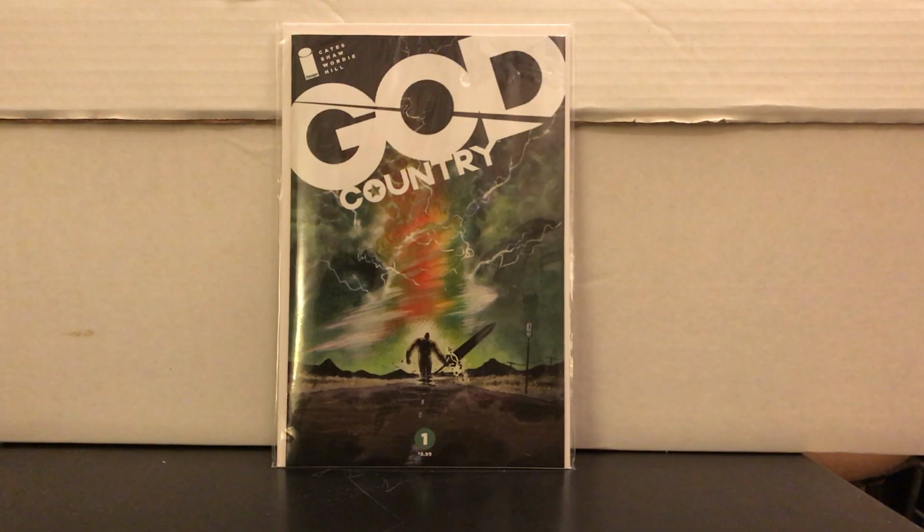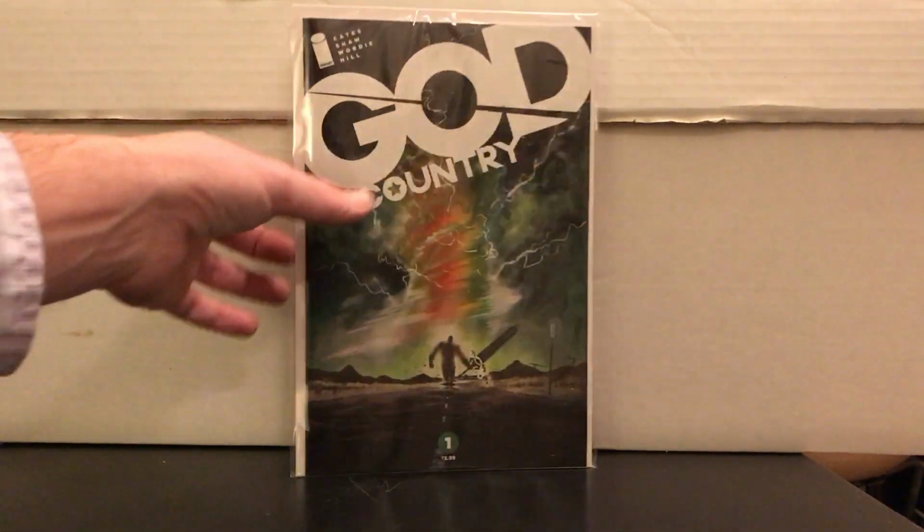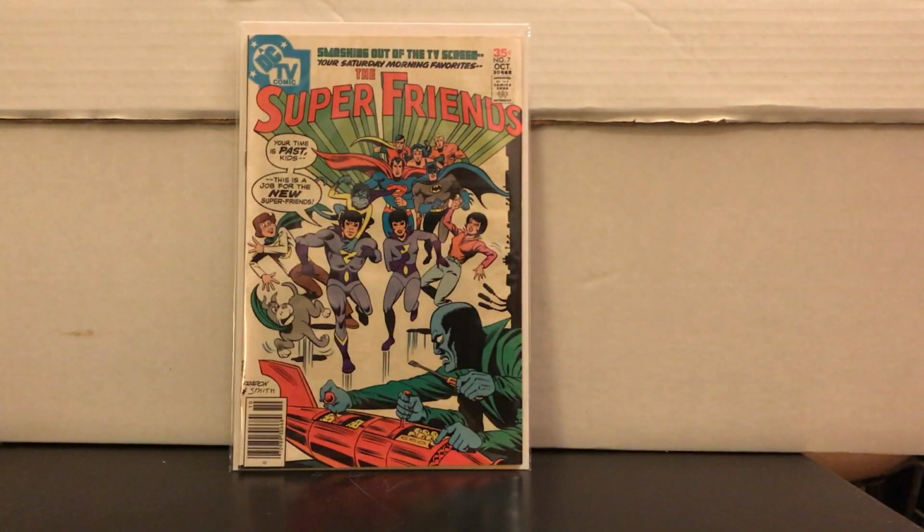God Country number 1 seems to be doing pretty well, about a $10 to $15 book. Paid cover price for that. But here's what I really went for. I paid $200 total for all of these. I got a Super Friends number 7, first appearance of Wonder Twins. Tough book to find. It's probably in about a fine condition.